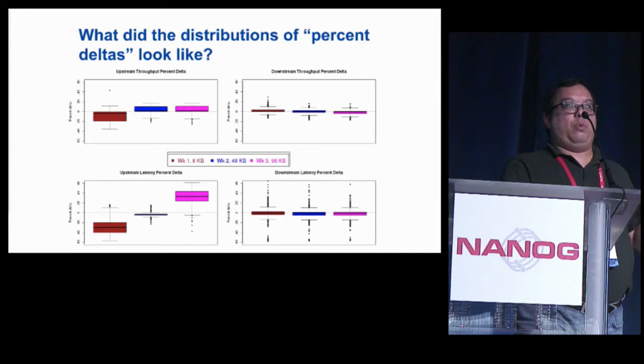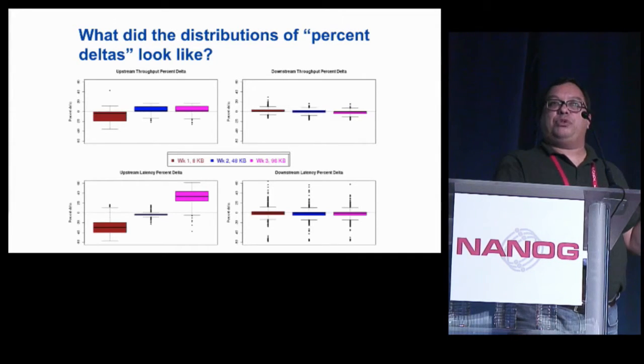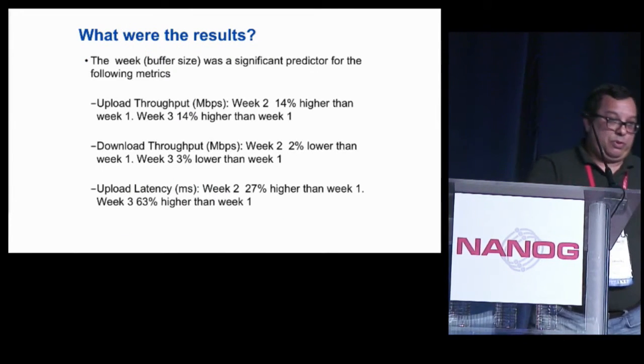So we were starting to see things we wanted to see. We see impact on the upstream in terms of throughput and latency, and no impact on the downstream because we're only making adjustments to the upstream buffer size. So what were the results of this?